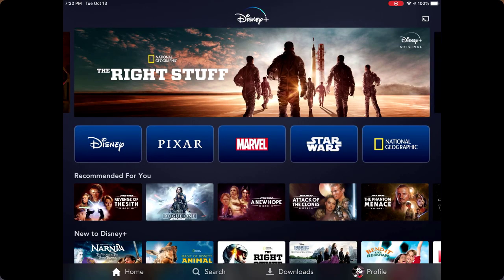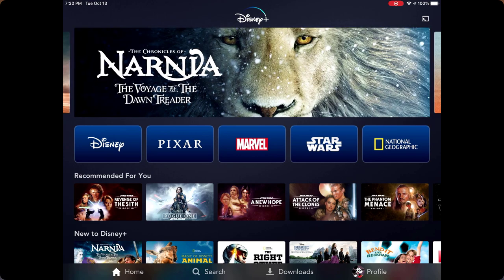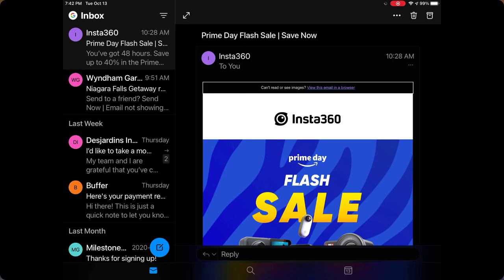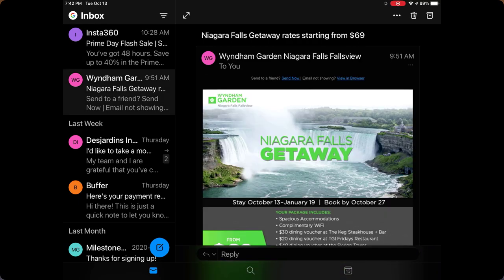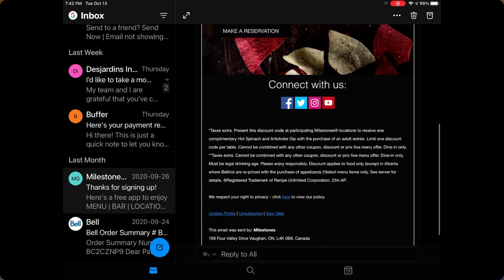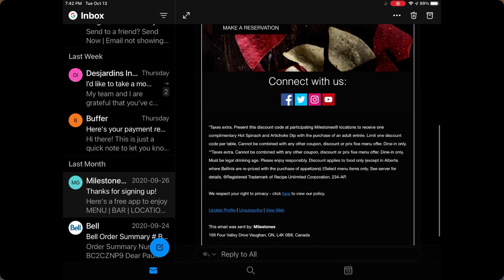Today, I mostly use my iPad as a consumption device. So I'm watching Netflix or Prime Video, or I simply want to respond to email and do other productivity away from my desk, away from my computer. So it's nice to be able to take something as portable as this iPad with me wherever I might go.